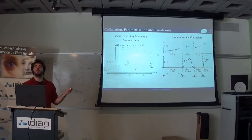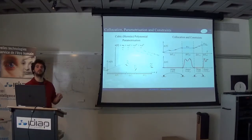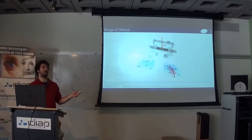With the constraints, you can already eliminate some of the nodes, like this node and this node. You already know that you want a swing phase, so you won't have any forces during this time. So you can just remove this parameter, and it's just a fixed value in your problem. Then you also have the reachability of the leg. In Towr, it's just a box that has a fixed relative position between the main body and this box. And the foot can only stay in this box during the movement.